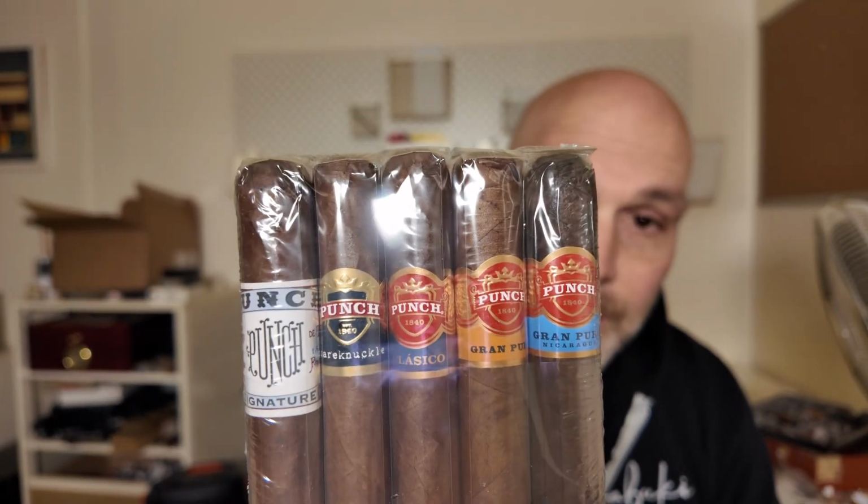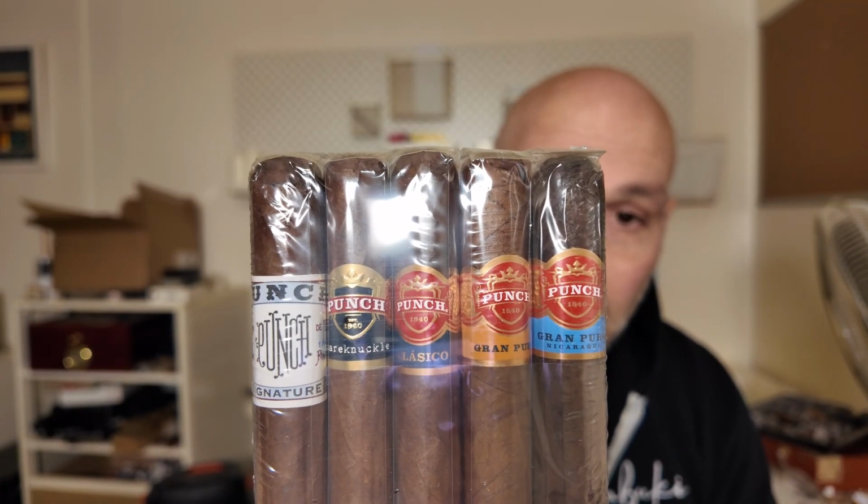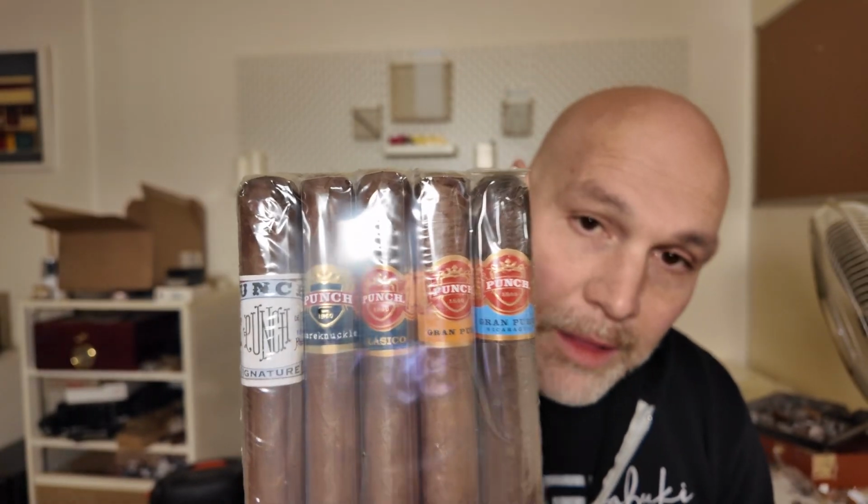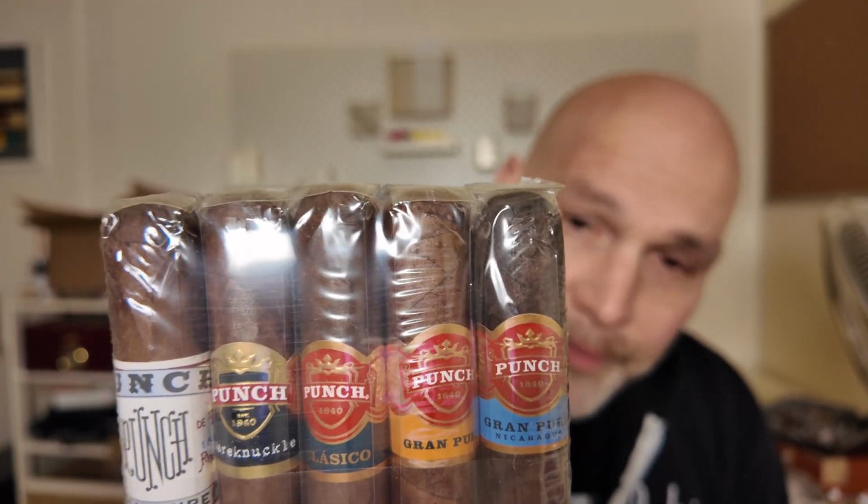It's not my go-to. I think we know that by now. My go-to, once again, right there. You want my go-to? That's my go-to. All five of those. Love them, love them, love them, love them. Great cigars. Right up my alley. Harsh, brutal, kick you in the pants. No kick in the pants here. But it's enjoyable. It's smooth.